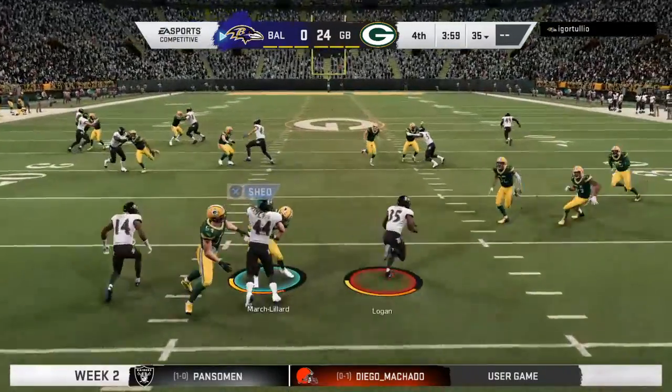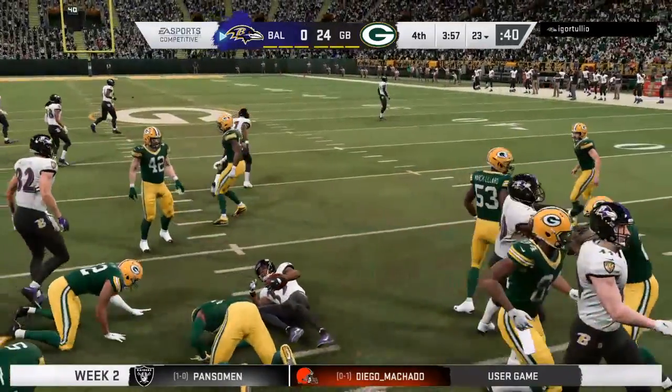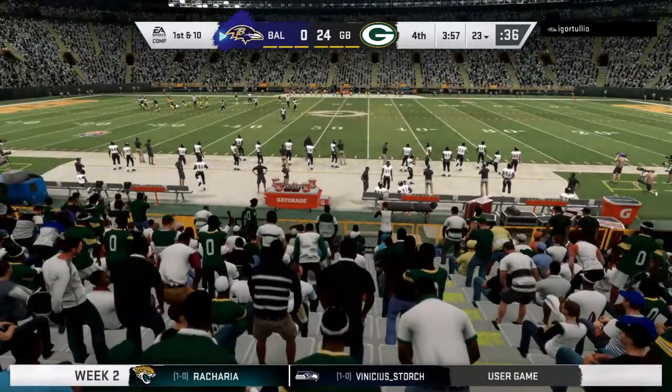This is taken about 7 yards deep, and he'll bring it a few past the 20 to the 23-yard line. The Ravens take over 1st and 10 at their own 23-yard line.